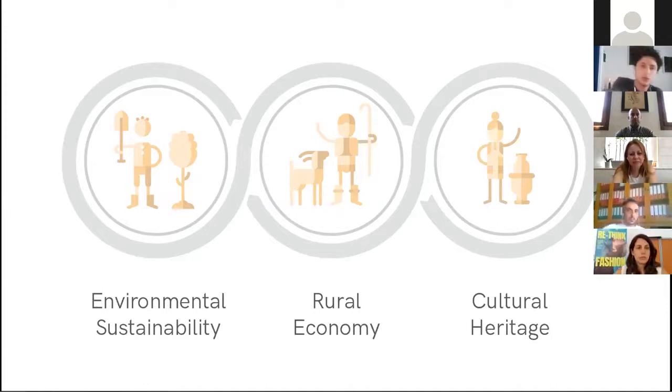My values tackling this project were, of course, environmental sustainability, because we are in Valencia, but I also pay attention to the rural economy, because the cork industry now has a very big problem with the big multinationals. So I would like to boost the rural economy again, and also preserve the cultural heritage, because I think it's very important for each project to keep this heritage that we learn, this know-how, how to do things.